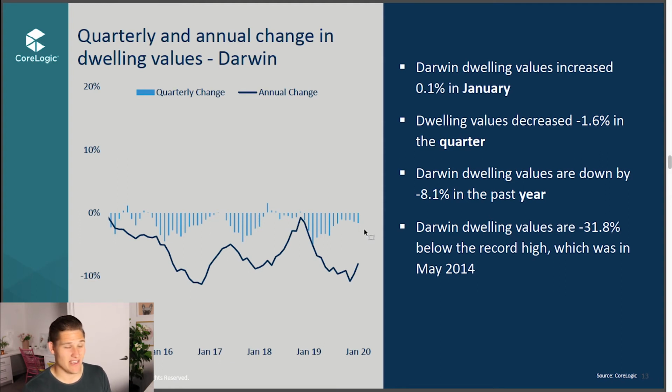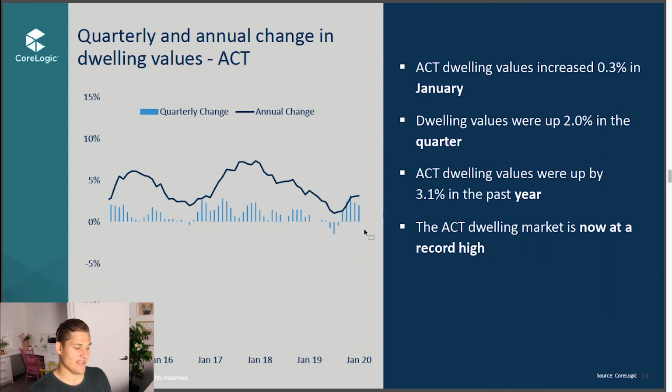People actually lose money. Another Corelogic report is the pain and gain report, and that tells you how many properties actually sold at a loss for the year. So, it's not a win-win situation. Always investigate where you're buying and why you're buying. And when you see these sorts of numbers, negative 31%, it's really worth doing a thorough investigation before you actually buy there. ACT values increased 0.3% in January.